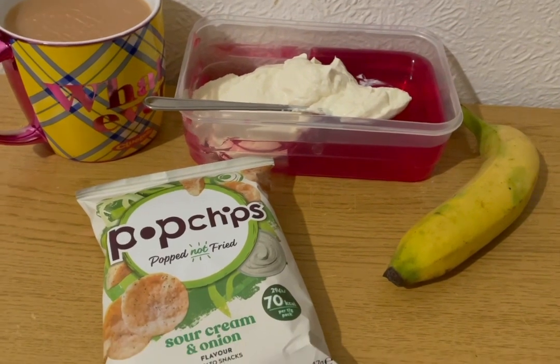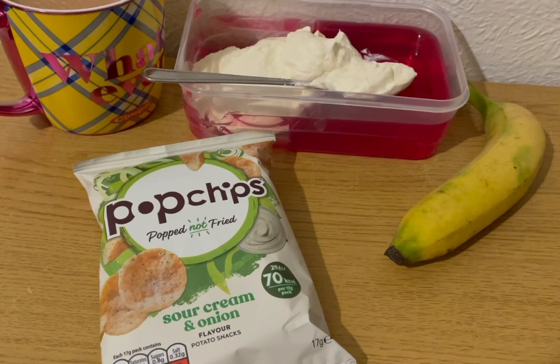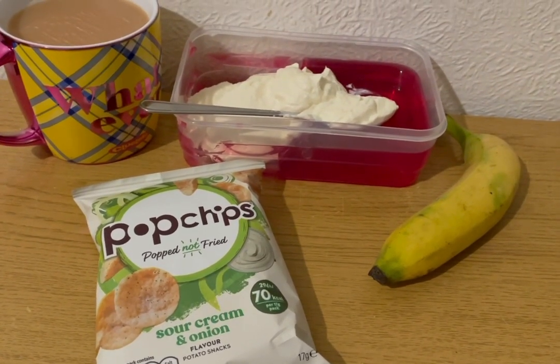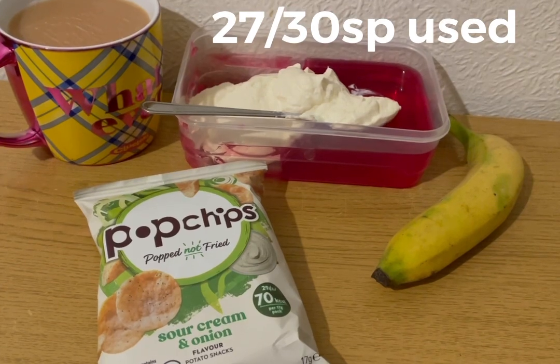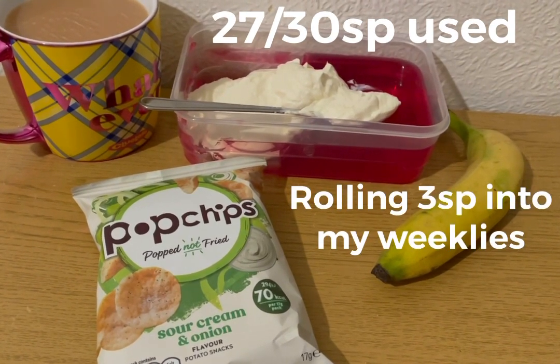I've got a banana for 0 points, and I've got a pack of pop chips. I got those from Tesco's the other day. They're from a multi-pack, and they are 2 smart points. So they are my evening snacks for 4 points, and I'm ending the day on 27 of 30 smart points. So I'm going to be strangely rolling 3 points over into my weeklies.